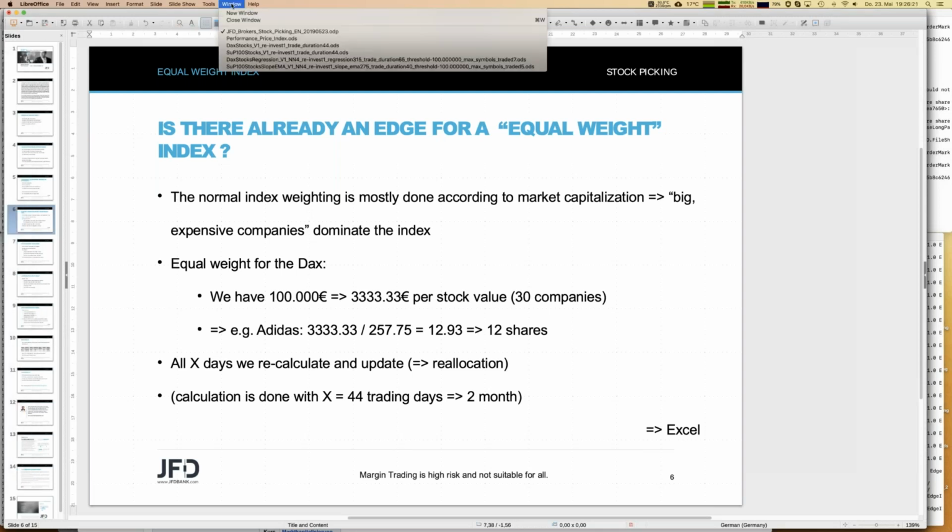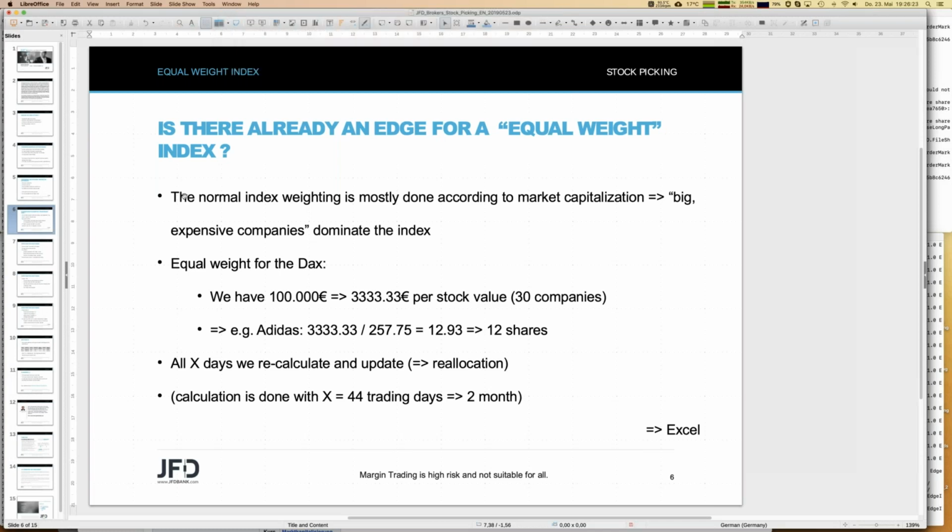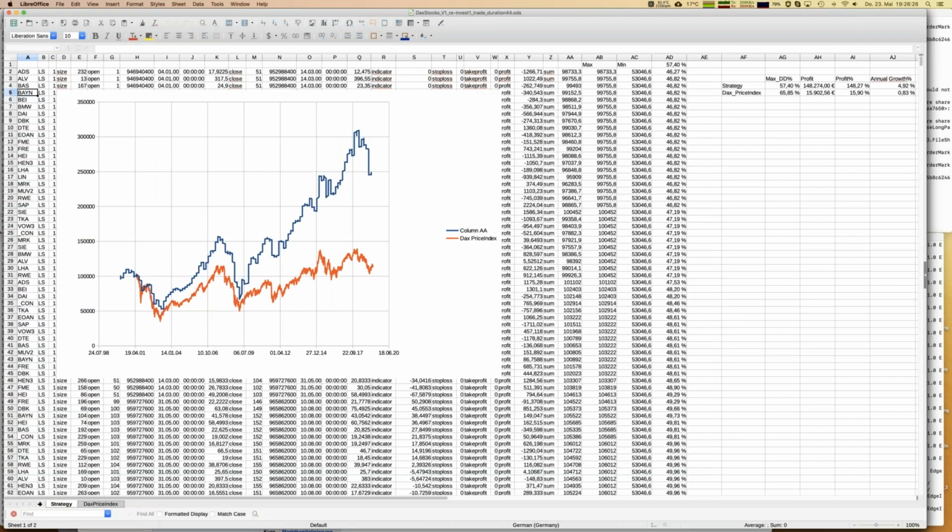As a result, let's start with the DAX, and according to that procedure, that is my equity versus time if I do exactly what I have mentioned. For comparison, of course, I have to use the DAX price index, not the DAX performance index, but even that one I would outperform again. The blue line is that equal weight stock trading. Okay, looks good. Outperforming quite well.